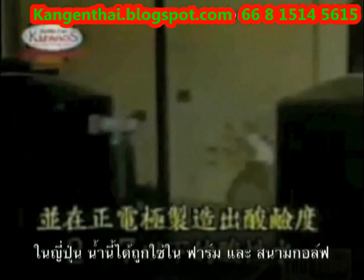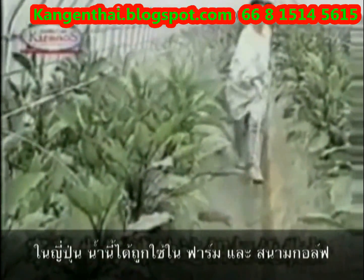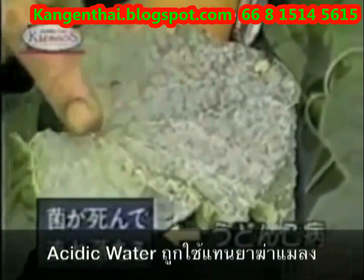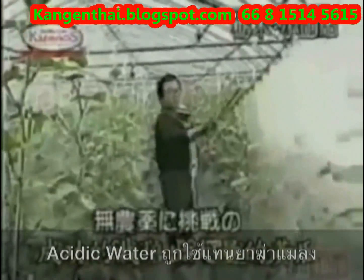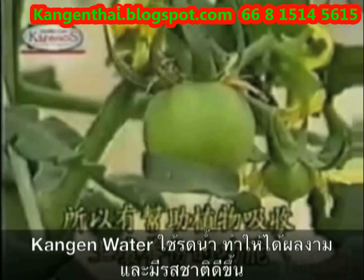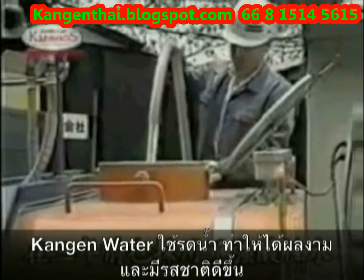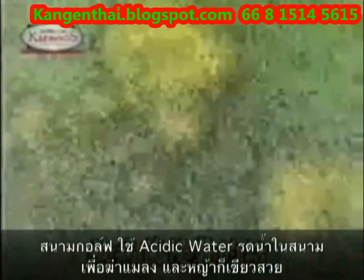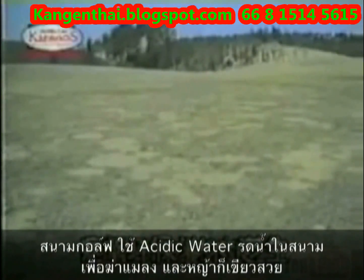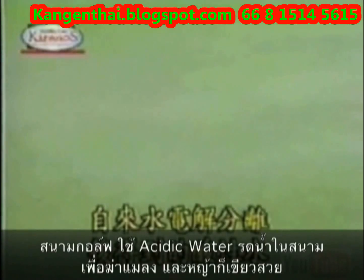In Japan, the Kangen water is used for farming and on golf courses. The farmer uses the strong acid water instead of pesticides and gets just as good results. The Kangen water is put on the fruit and makes it grow larger and taste better. Now, on the golf courses in Japan, the acidic water is used to kill the insects on the fairway, which helps the turf keep its beautiful green color.